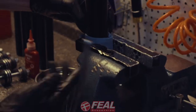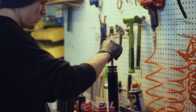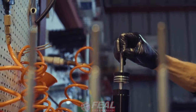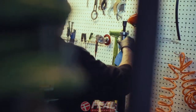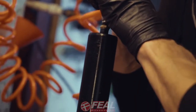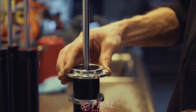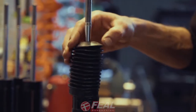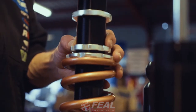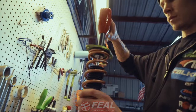Teflon injected spherical bearing top mounts, corrosion resistant coatings, and anodized aluminum parts are standard on the S2000 kits, as well as many other chassis offerings. Each Feal suspension kit is designed and engineered to be truly application specific. The S2000 kits are assembled at Feal Suspension headquarters in Southern California utilizing a monotube design, without adding any lopsided pressure to the spring. Spherical bearing top pads allow the top pad to articulate freely, allowing the spring to do its job much more efficiently.